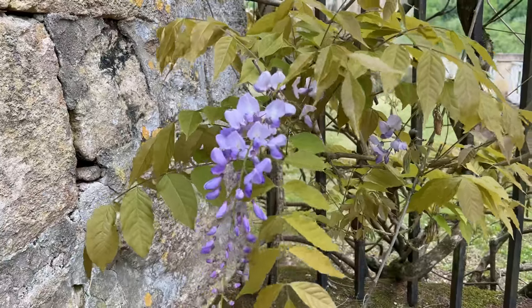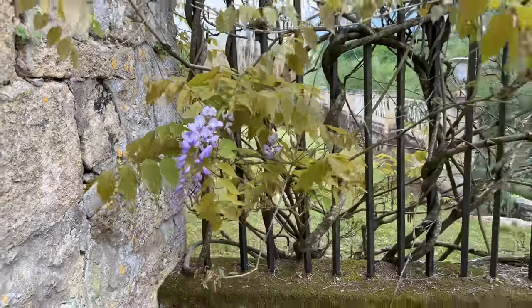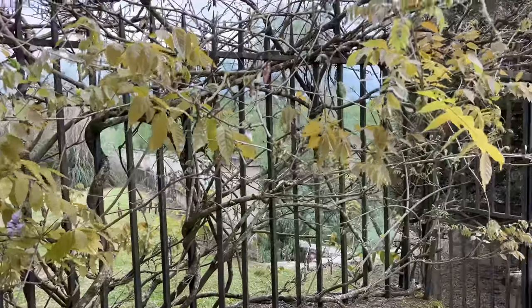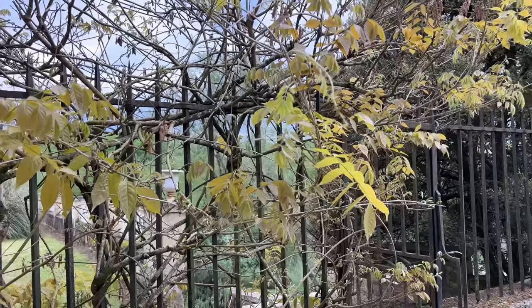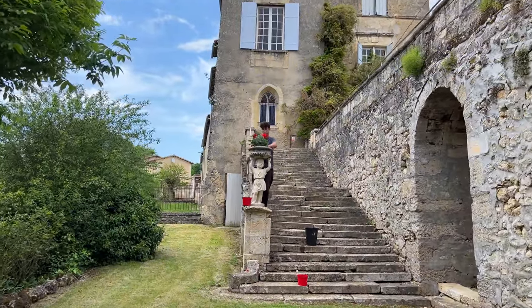So the wisteria normally should be full with flowers like this. Sadly, it's only a few, but if I tidy up all the dead ones, it should come back. And how beautiful is that looking now?